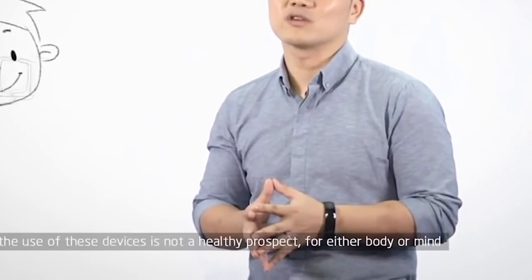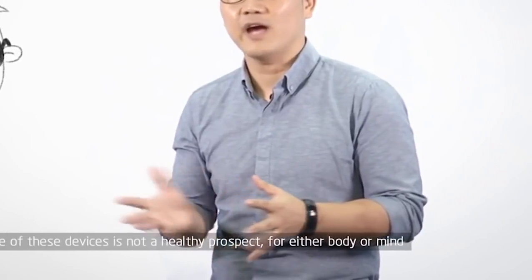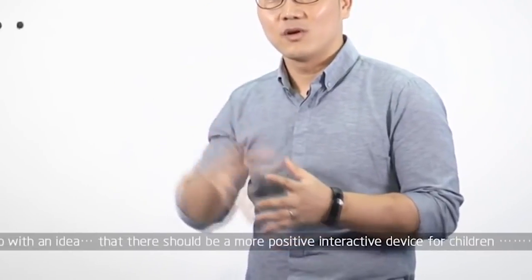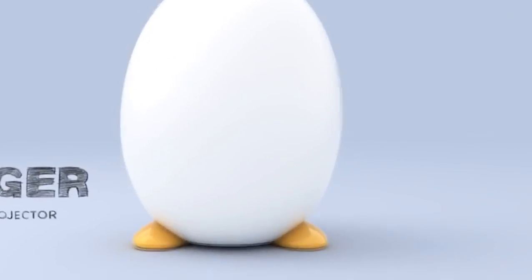These days, children find smartphones, tablets, and handheld devices much more attractive than watching TV. And addiction to the use of these devices is not a healthy prospect for either body or mind. Thinking about this issue, we came up with an idea that there should be a more positive interactive device for children. Introducing the Agar AR Projector.